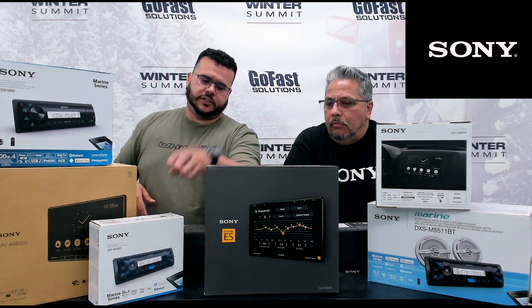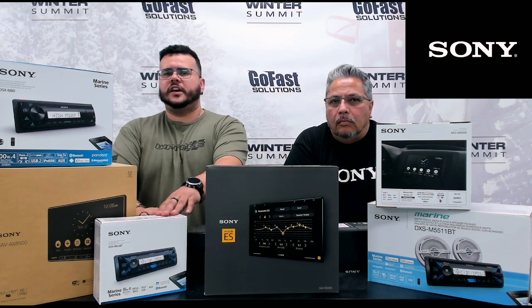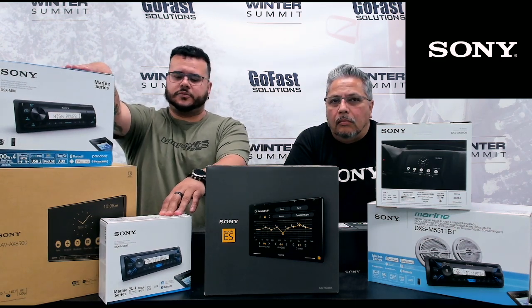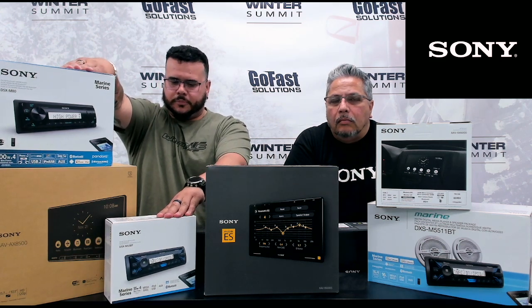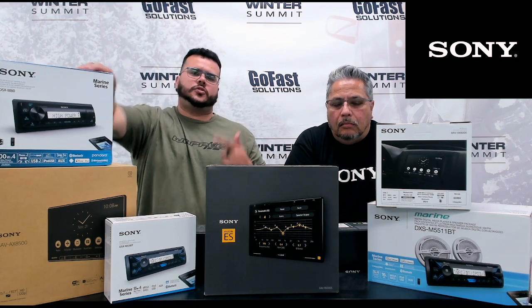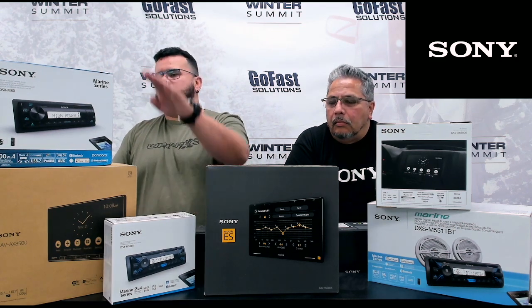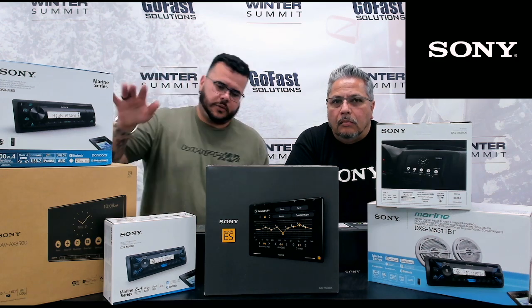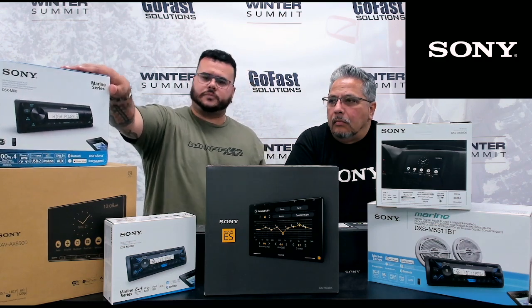So their entry-level marine head unit is the DSX M55BT. It doesn't have the high-powered amplifier like this one does, but it does have a 25-watt RMS amplifier built into it. Bluetooth, no CD, and it is IP rated for marine life. So pretty cool, because they kind of look similar. They have similar features. This one has the nice high gloss black.